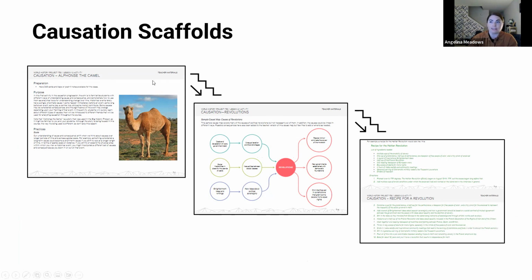putting a straw on Alphonse's back and them having to figure out causation. What was the triggering event, what was the long-term cause? Was it that Alphonse was born with a small hoof birth defect, or was it that he had to walk up these mountains long hours? Was it that camels failed to unionize? These long causes, causal mapping, and other small scaffolds you can just implement at any point.